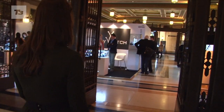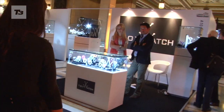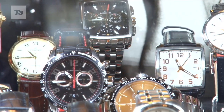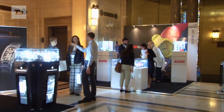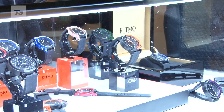This week, Freemasons Hall was home to the first ever London Watch Show, and T3 headed on down to take a look. With over 45 international watch brands showcasing their 2013 collections, there was a watch to suit everyone's taste. From sleek and stylish, to sporty and bright and beautiful.